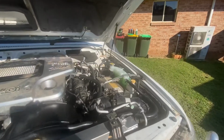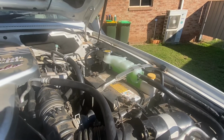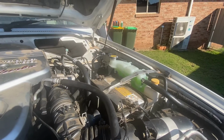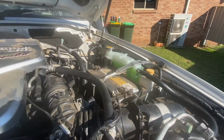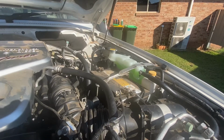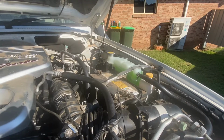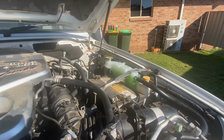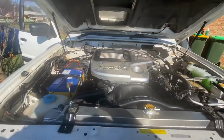Before I forget, new overflow bottle that came in from Patroller Parts, so a big thanks to them too. Factory Daco unit that they sell. I can't remember how much I paid for it. It was about 130 bucks, I think. But yeah, does the job.